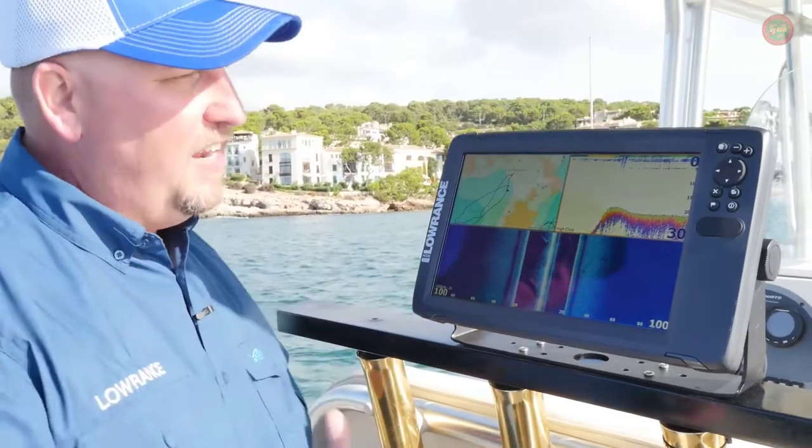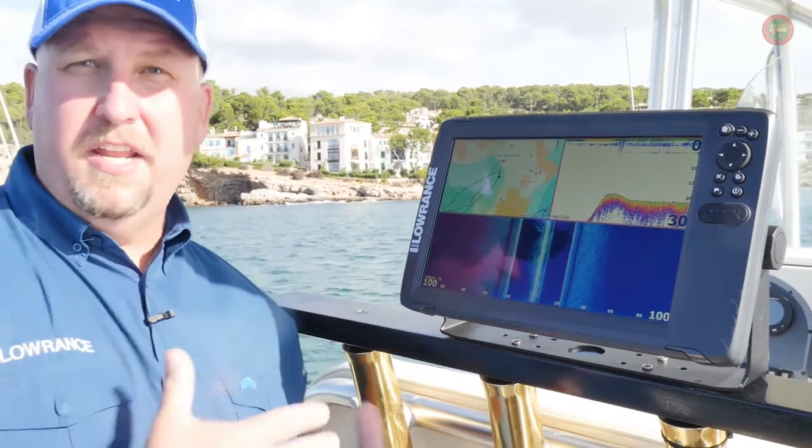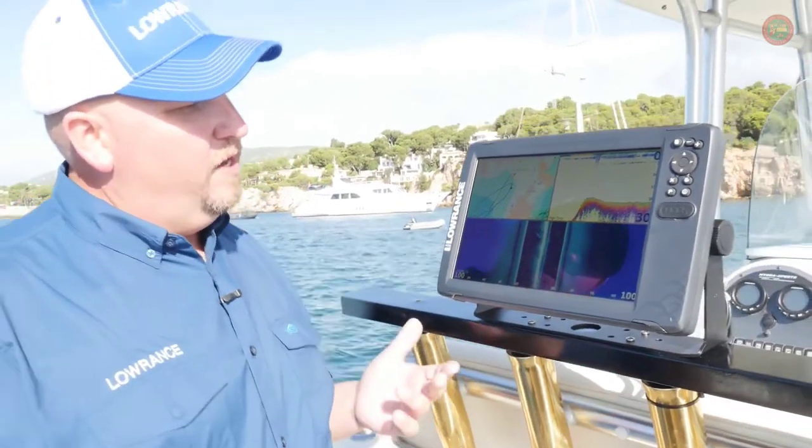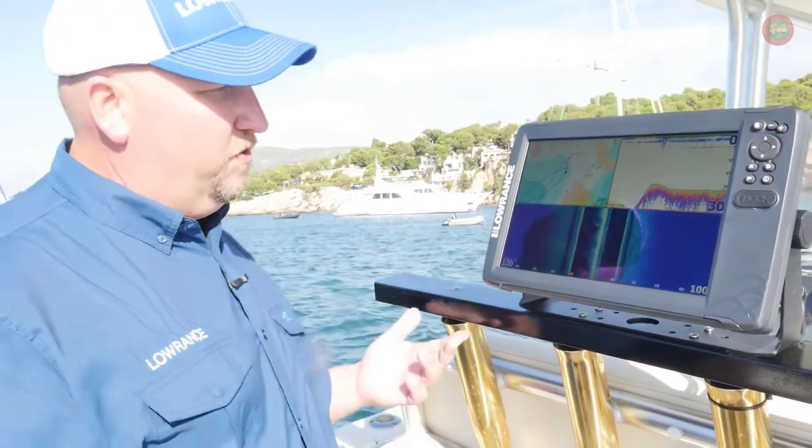It has a lot of different options available to cover any price range in your budget. We've got everything from a sonar-only model to a plotter-only model, and then we go all the way up to our chart plotter model, which, as you can see here, has the mapping option built into the unit.